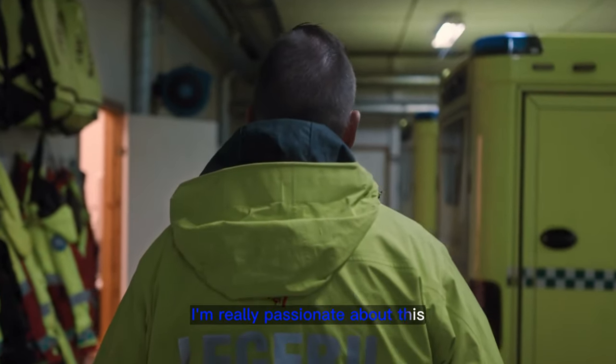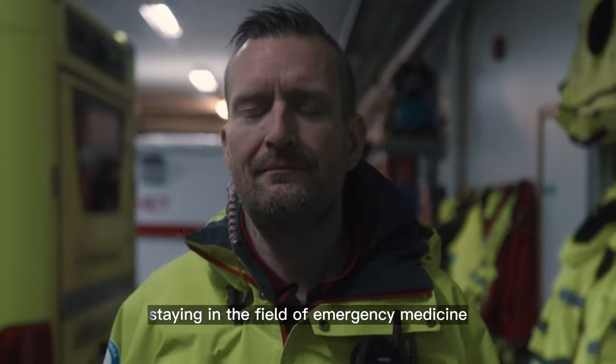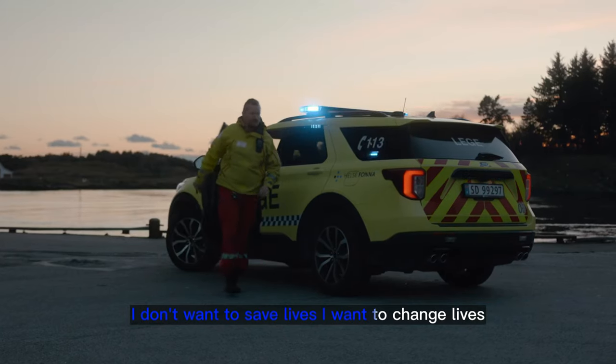I'm really passionate about this, and I can't actually think of anything else I want to do than staying in the field of emergency medicine. I don't only want to save lives, I want to change lives.